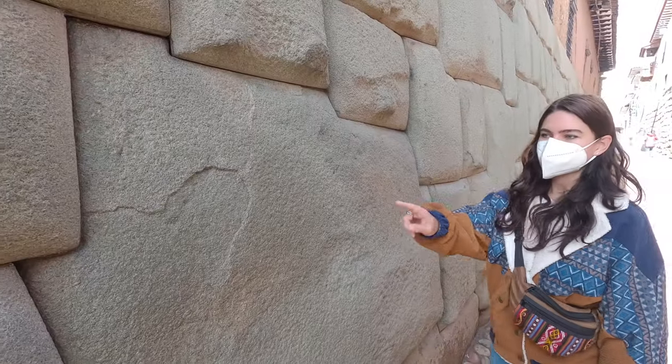This infamous stone is set in the wall of an old Incan palace and is rumored to hold up the entire structure.